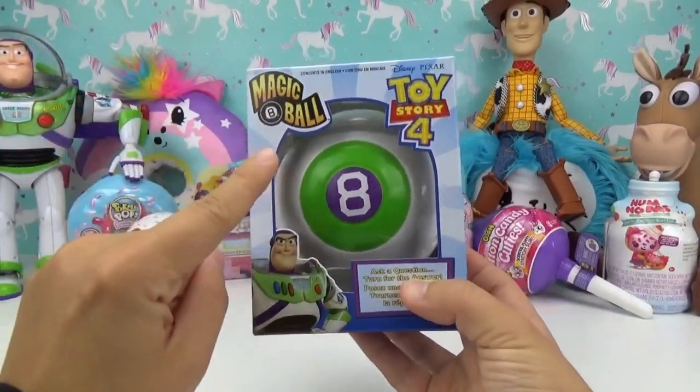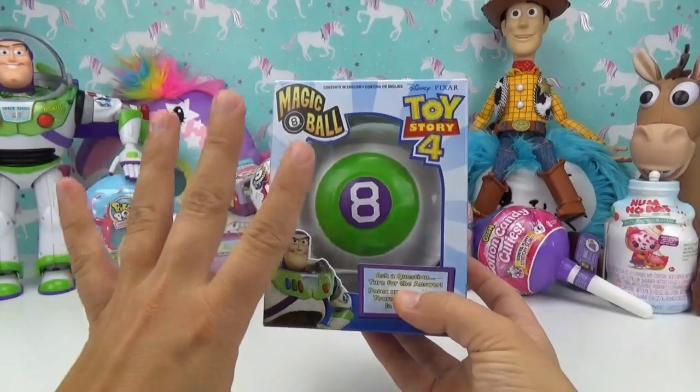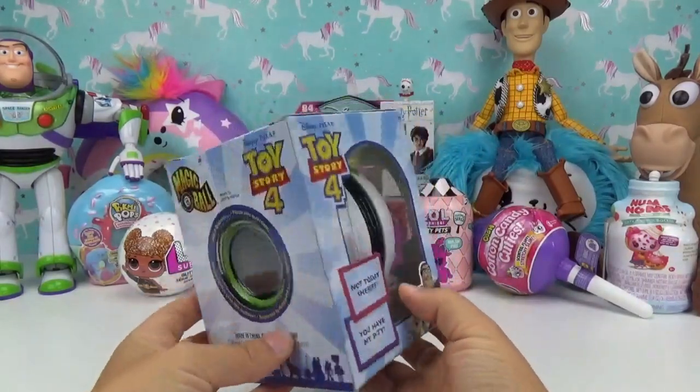Today, we're gonna be doing the Magic 8 Ball Controls My Blind Bag opening. I'm so excited for this. We have the brand new Toy Story 4 Magic 8 Ball that is the Buzz Lightyear theme. It is so cute. I cannot wait to get this out of the box.